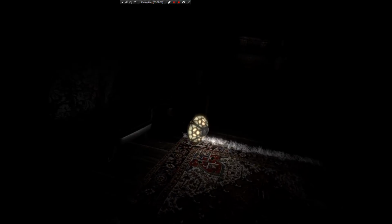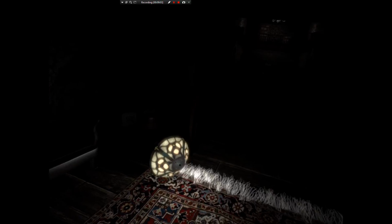So, like I said, I don't know if this is just a thing where we walk through an environment. I don't know if we have to run from monsters. Oh god. I don't know if there's puzzles or monsters or what. I've never played this before, because I wanted a genuine experience. I wanted the real deal. Okay, we're just gonna walk around.